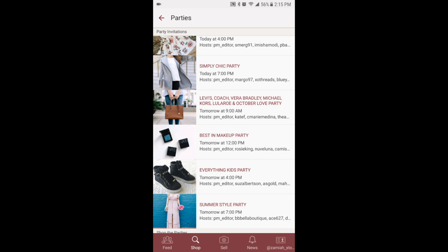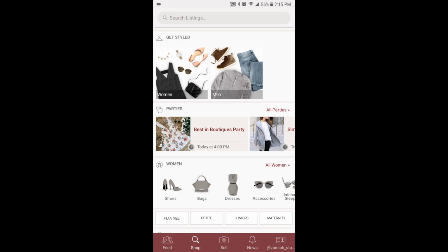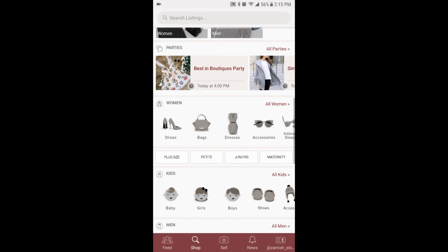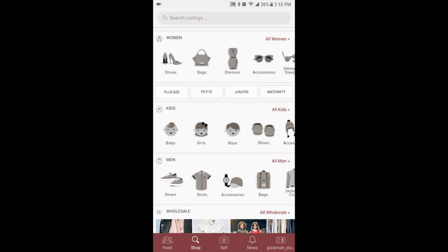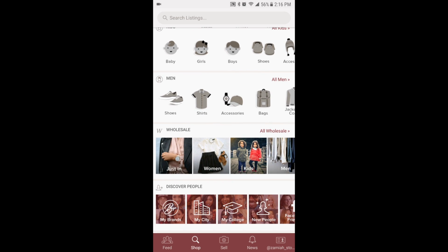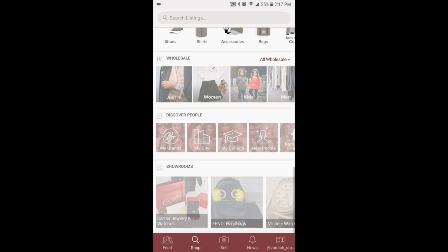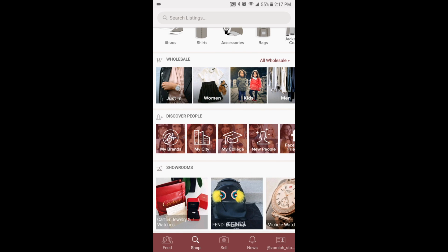The purpose of Poshmark parties is to gain more exposure to your listings and to find other items that you might want to purchase. The Poshmark parties are hosted by other users within the app, and you have to apply to become a host. And there's all kinds of benchmarks that you have to meet to be able to host a Poshmark party. So hopefully you learned what a Poshmark party is and what the showroom feature is.